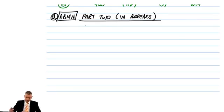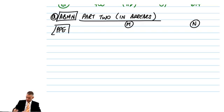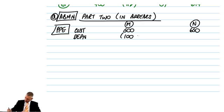And we've got contract M and contract N. And we're going to do the PPE for these two. Well, the cost of the machine in each case is 500 on one side, 650 on the other. And the life of the contract on the machine is 5 years and 13. So depreciation is 100. And over there, 50.